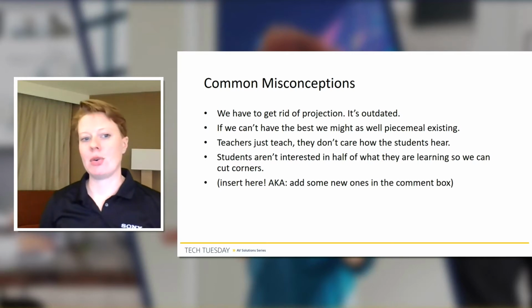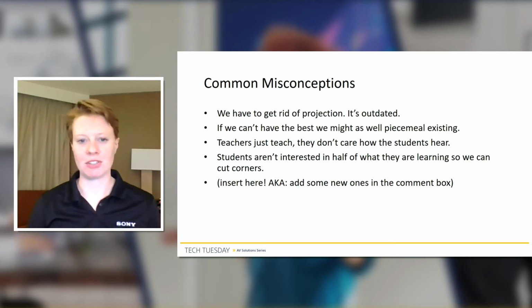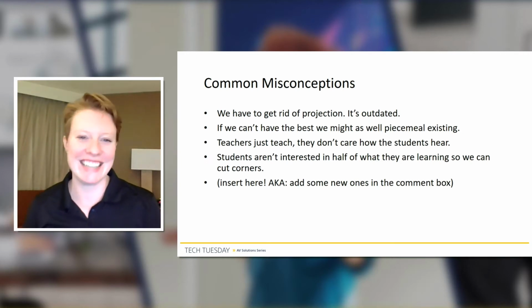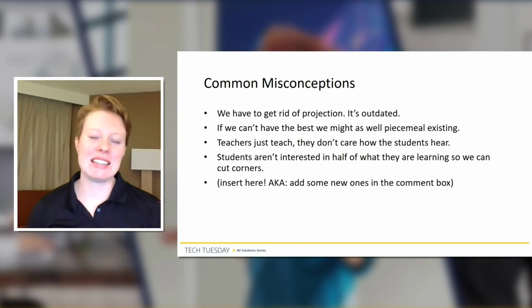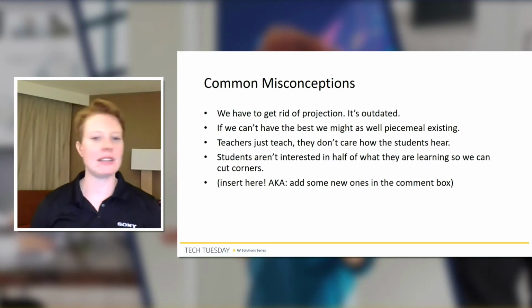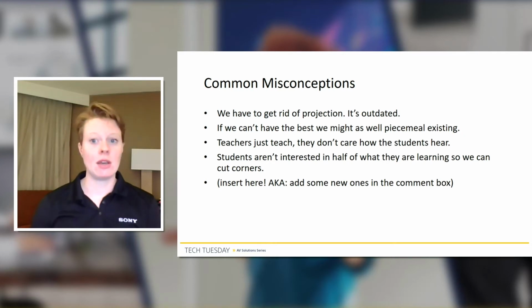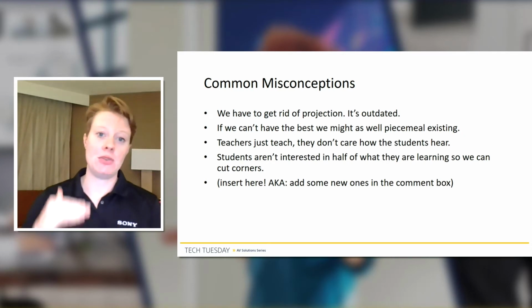Okay, so number two then is, in my opinion, a non-starter. I feel bad. I want to give that person a hug, whoever thinks that way, just because it's kind of sad. If we can't have the best, then why do we even try in the first place? Let's just throw that out, right? You don't have to get the Ferrari right away.